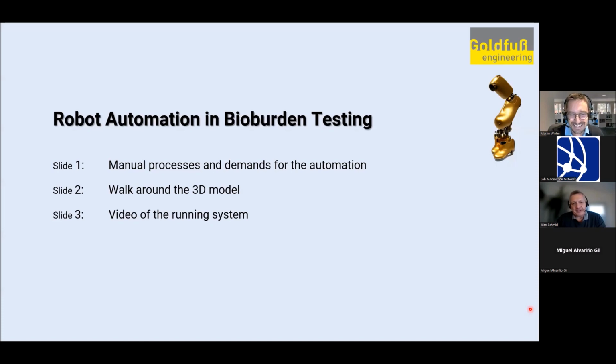Okay, I prepared 3 slides. In the first slide, I will show the manual processes and the demands we got from Lonza for the automation. In the second slide, we make a walk around the 3D model to explain a little bit the single function units, so that you can understand at the end the video we will see on slide number 3.